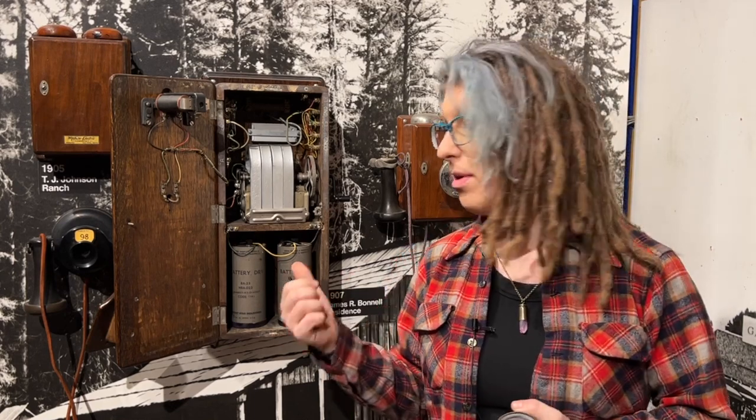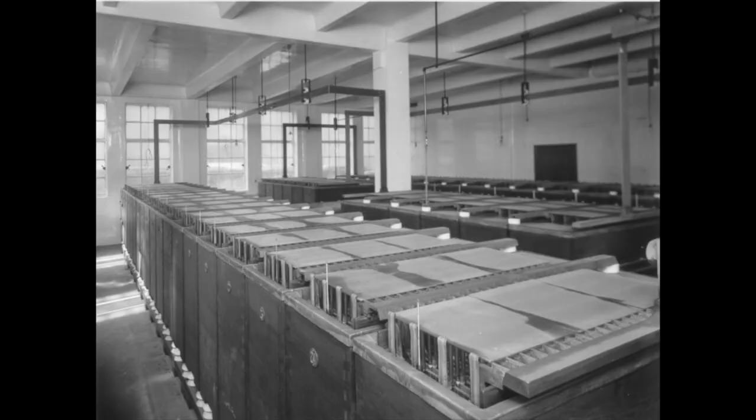So, when it became technically and economically feasible, telephone companies began to switch away from magneto systems to common battery systems, where the batteries were moved out of the individual telephones and into the central office. This saved tons of money and was a crucial step in the evolution of signaling. There's a bunch of technical challenges when implementing a common battery system.